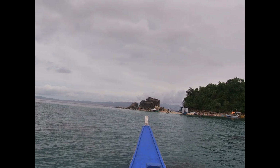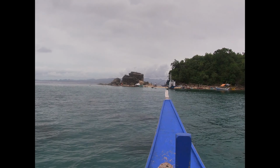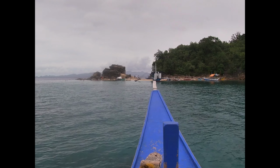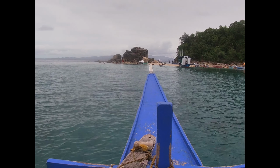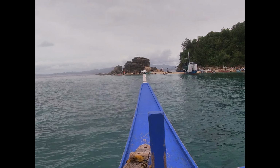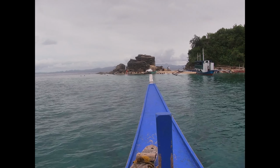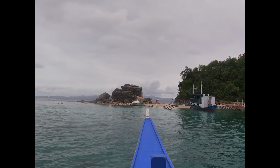To Burubangkaso Islet and rock formation. It is a great place to have a good swim, climb the rock formation, and have an awesome view of the surroundings. Enjoy basking in the sand and take a lot of photos. Don't miss the imposing rock formation that seems like a stack of books. It is indeed an amazing sight to behold.